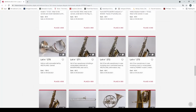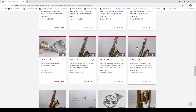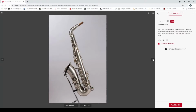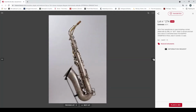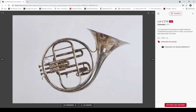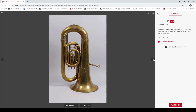Okay, lots of pictures there. Another 2 there by Weltklang, another 2 saxophones. And another 2 saxophones there, a Puree and then Louis Algou. Another 2 saxophones there, Buffet Crampon, and then SML as well. And a nickel-plated trombone by Antoine Courtois. 3-piston horn there from Cousineau. 3-piston varnished brass sax horn by Pelisson Guinot Blanchon in Lyon.